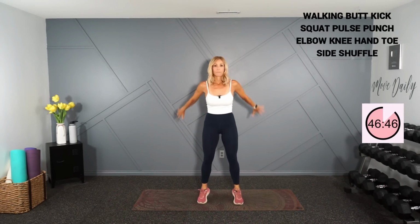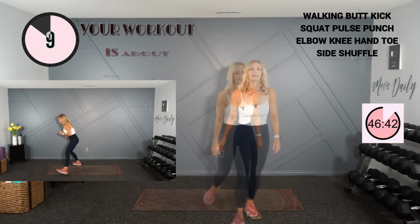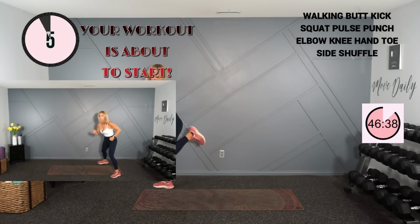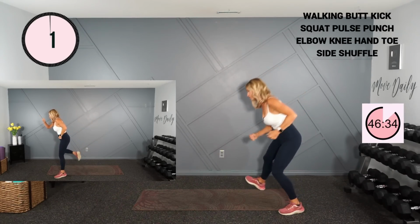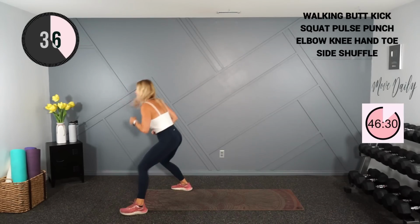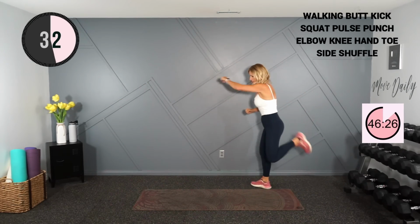Go. All right, starting with a walking butt kick for four, front, four, back. Here we go. Walk and punch for four, three, two, one, and back for four, three, two, and one. Good.